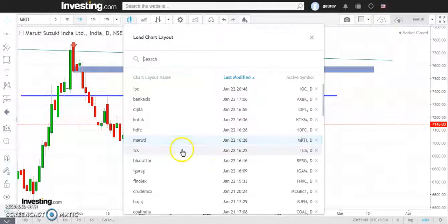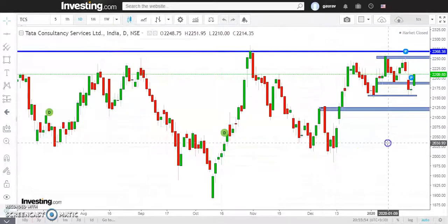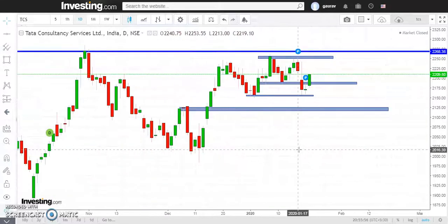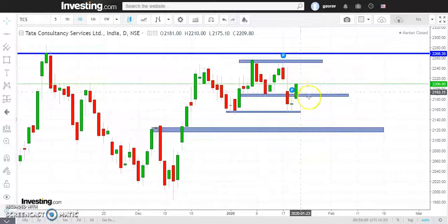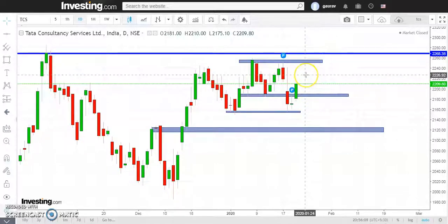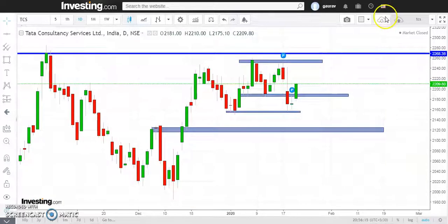So Maruti will be in your watch list. One stock is TCS, as we were waiting to go 2150 below, but it didn't go as it formed a doji and formed a bullish candle. So this area will be our support zone, which was our previous resistance 2185-80. If this holds, the market then again can go to 2260 or 2240 levels. So TCS should be in your watch list for tomorrow.